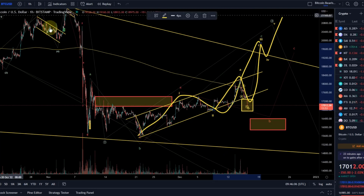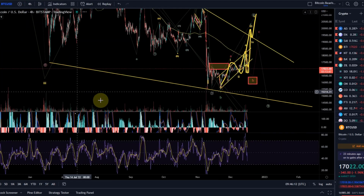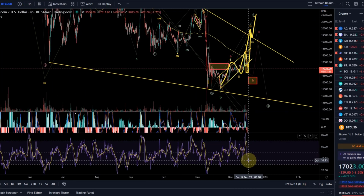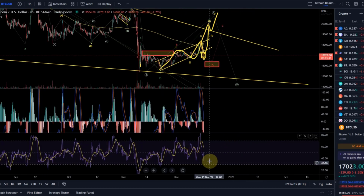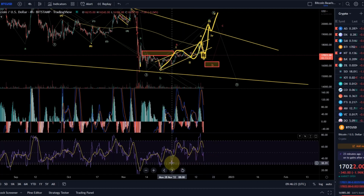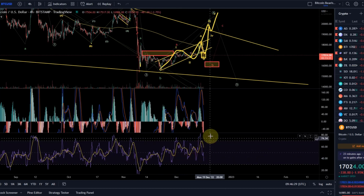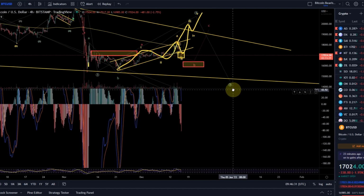That could start shortly, in my opinion. I mean, the 1 hour RSI is now oversold. The 4 hour RSI is not yet oversold, but we're getting lower and lower. And the last few times where we saw a little bit of a move to the upside, that was exactly from this area here, around 35 on the 4 hour RSI.